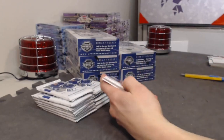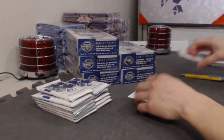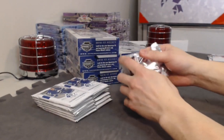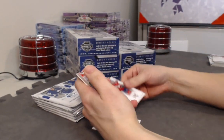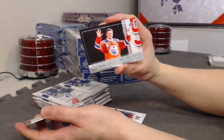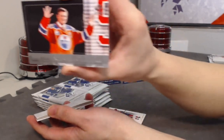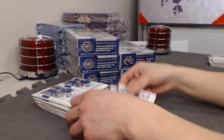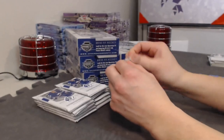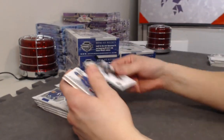We have a Mike Condon update card. Great one. He's looking kind of old in this picture. Wayne Gretzky Authentic Moments. There you go. That's not very nice. Yeah, we'll all be there one day. Damn gravity. But yeah, you don't see many of his cards at his current age. In fact, it seems like as the years go by, you get more younger pictures of him.